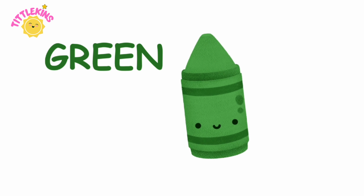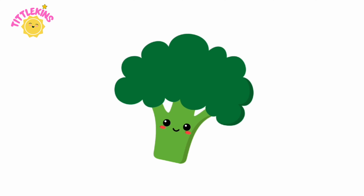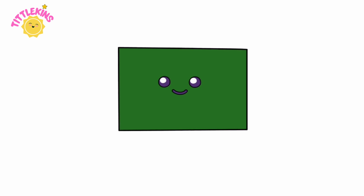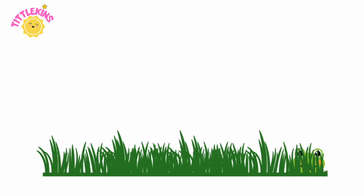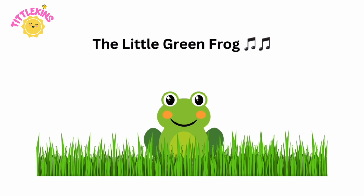Green, green crayon. And that's green paint. Green. Broccoli is green. Green broccoli. And that's a green rectangle. It's a frog. Green frog. Hop, hop, hop. Green frog.